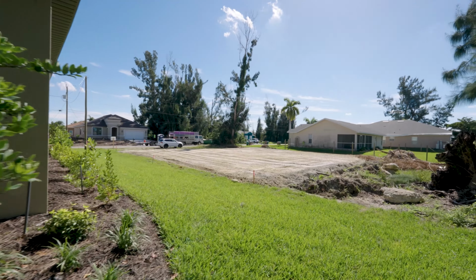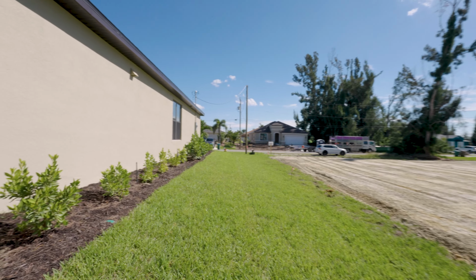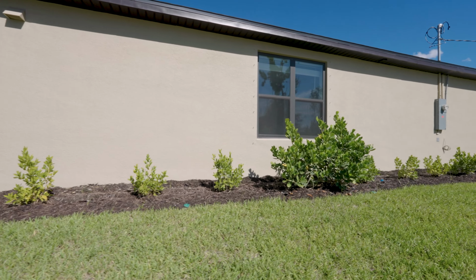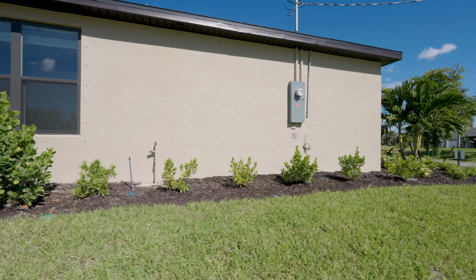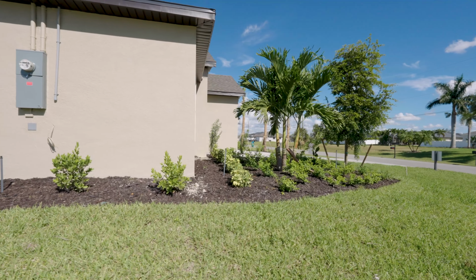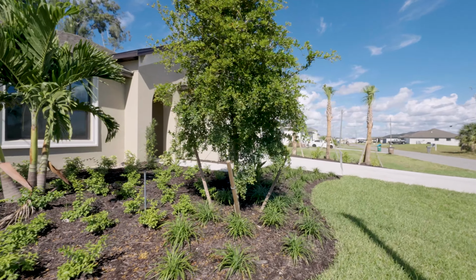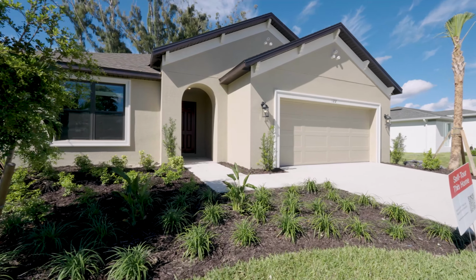As you can see over here on the side there, they're starting to build another home. Today's a beautiful day here in Cape Coral. Temperature is like 82 degrees and windy. And we haven't seen rain in the last 2 weeks. So the weather has been like this for the last 2 weeks, so really nice.